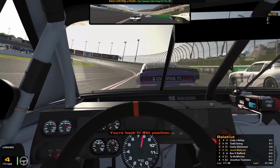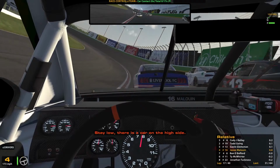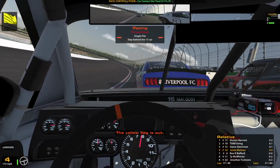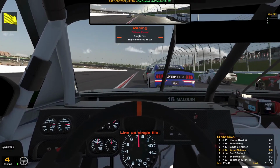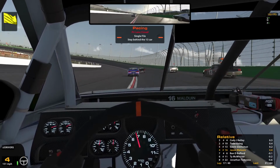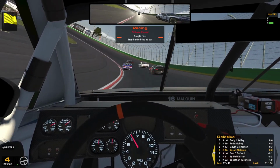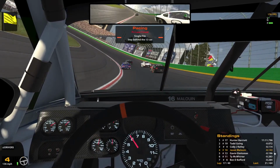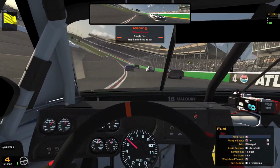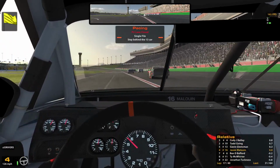Left a lot in the tri-oval so that we give him a chance to gather it up. So everyone's going to be coming down pit road here, I'll tell you that. Just making sure we have our tire options selected correctly. Come down and take 4 fresh tires here. We're approaching halfway.